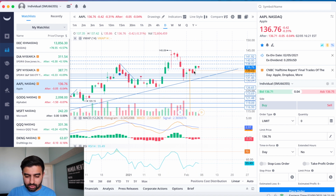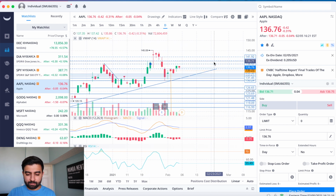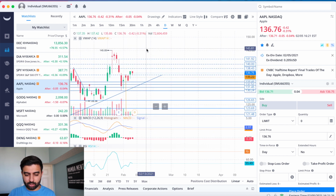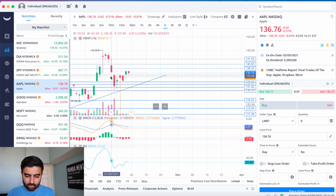So as you can see, we go up, we come right back down to this line, we go up, we come right back down to this line. So based on that, we do have maybe a little bit of juice left in this run. Here we see we ran up, came a little bit down, and then kept going. So based on that, we could see a little bit of push coming in the next upcoming weeks or so. So we'll see if that plays out.